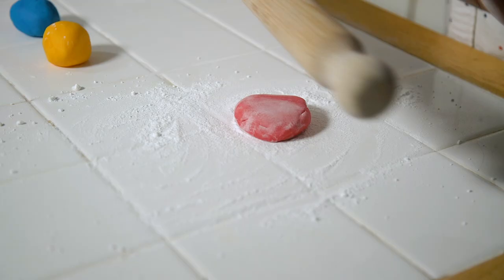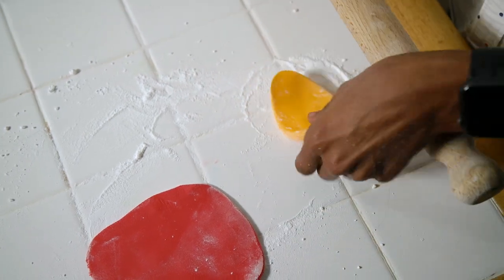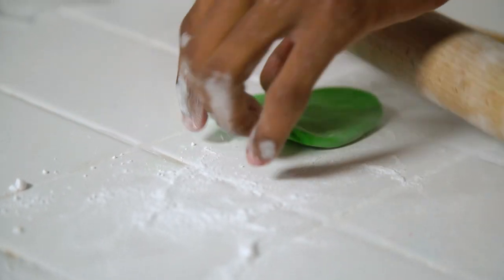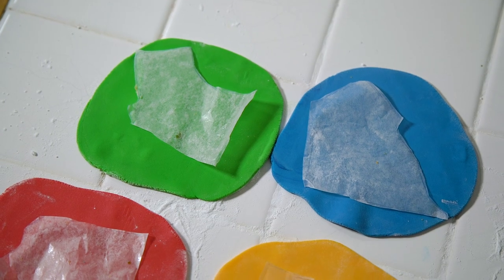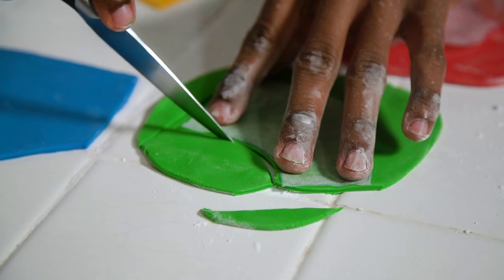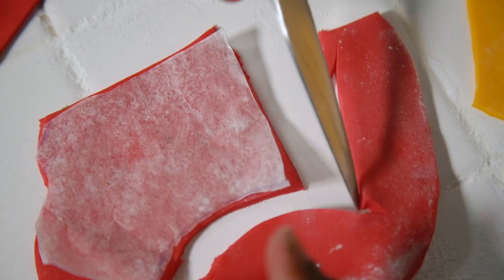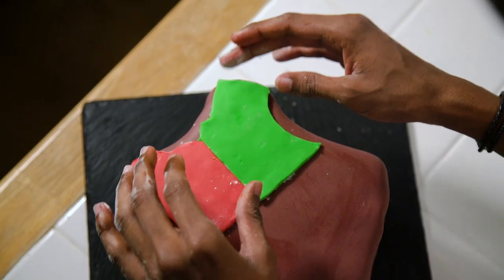The next step is to work on the background colours of our Hogwarts crest for each of the Hogwarts houses. I've taken some more icing in the four colours, rolled them out to half a centimetre thick, and then cut out a quarter of the crest from each. Place these on top of the brown fondant and then smooth them into place.